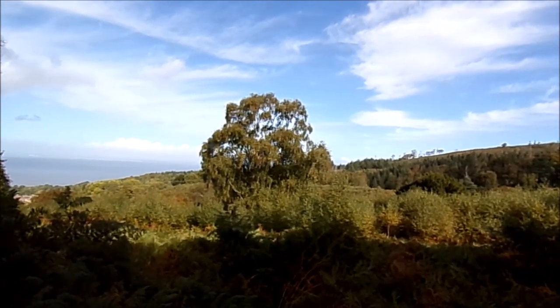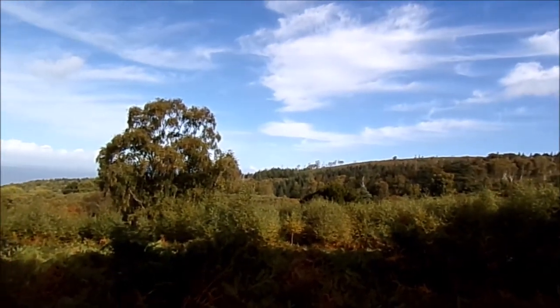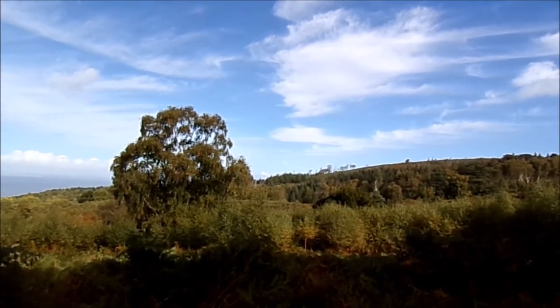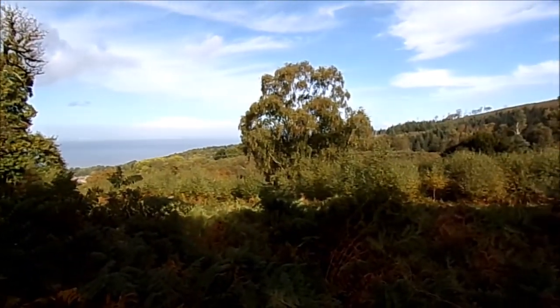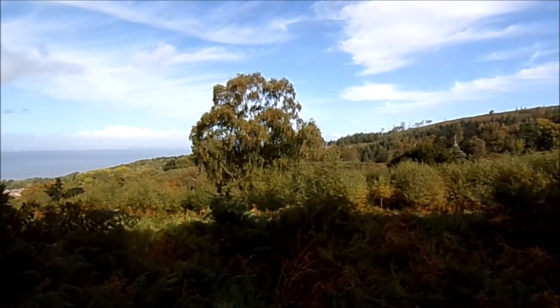Or I might have done a bit of it and then got up on the top there. That's what I reckon I've done. I reckon I've been up on the top, but not done the valley. The valley looks really good. Looks really good. Right then, I'm just going to take some photos again.